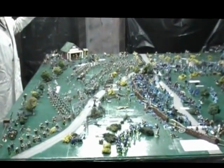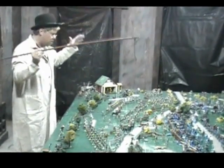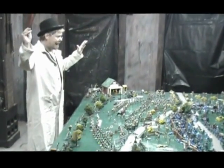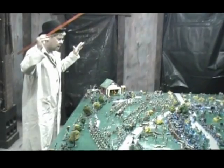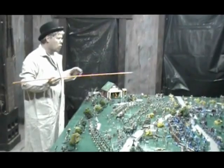Lee, however, kept something back. His most powerful weapon, a flanking movement. If he had utilized this flanking movement, he would have swept Meade's army from the battlefield, marched on Washington, and secured our independence. What was that flanking movement, and what troops was he using? We will demonstrate.